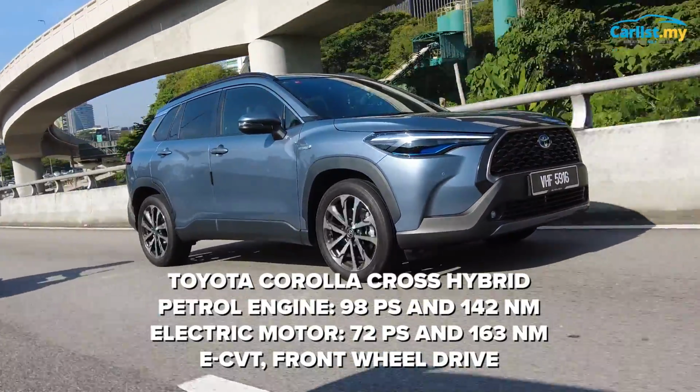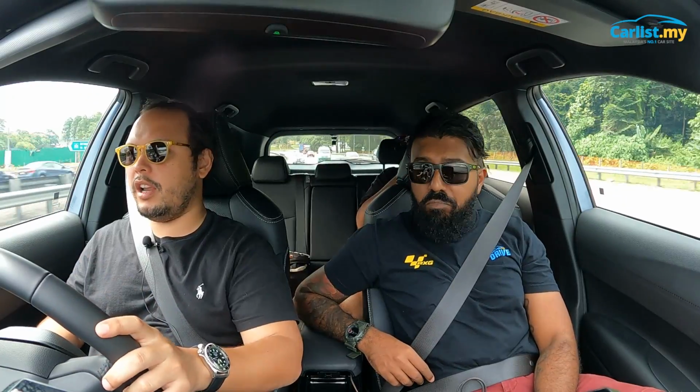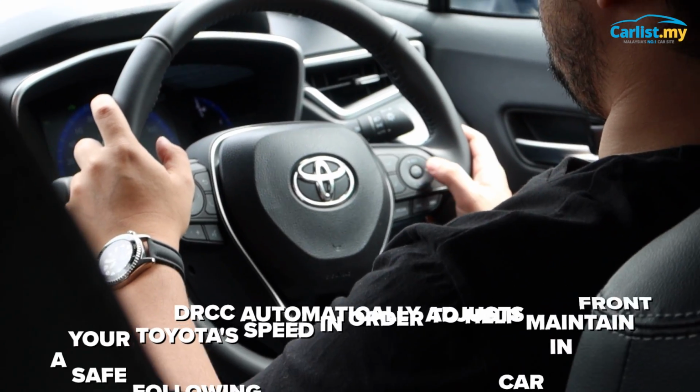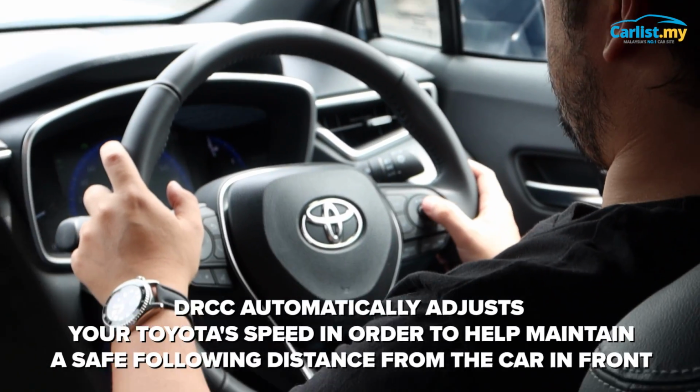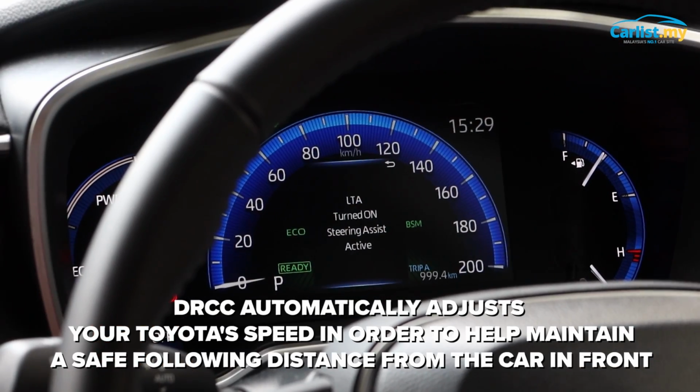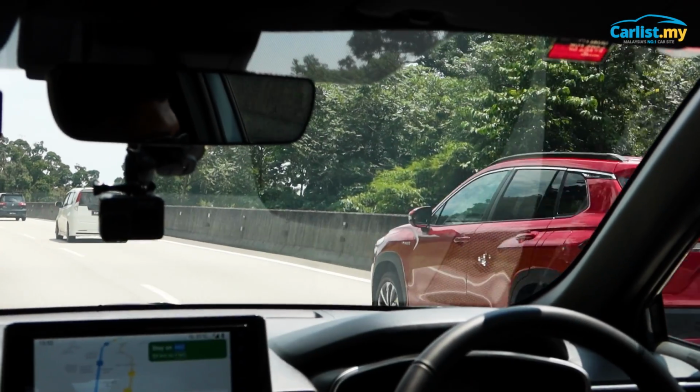Alright, so now Ferdy, we've hit the open road. I can switch on the dynamic radar cruise control. It's as simple as this button here, and then set, and then I'll set my speed to the speed limit, and off we just go.